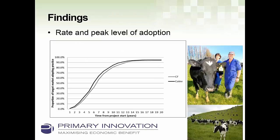So what did we find? This is the graph coming out of ADOPT. And this shows the predicted adoption rate and levels for the co-innovation approach and for the counterfactual. This is co-innovation, the dark line going up here. And counterfactual is the other one, that's sort of technology transfer. And to be honest, we hoped they would be further apart. Co-innovation would be much different and a much stronger rate and peak level of adoption. And as I said, I don't think the ADOPT tool really picks up well enough what we wanted to do.